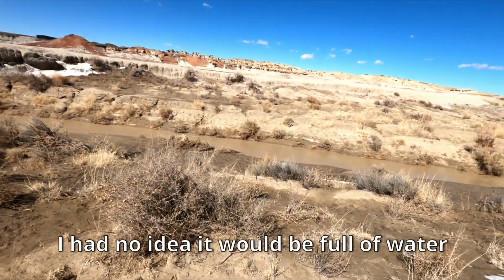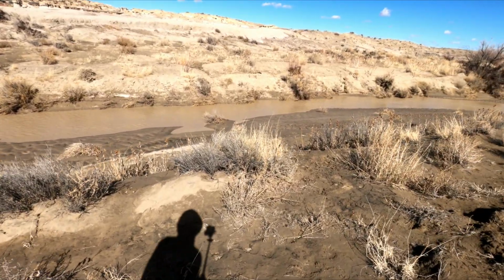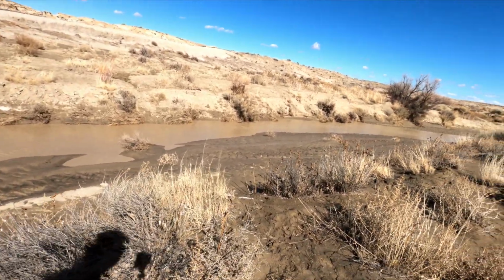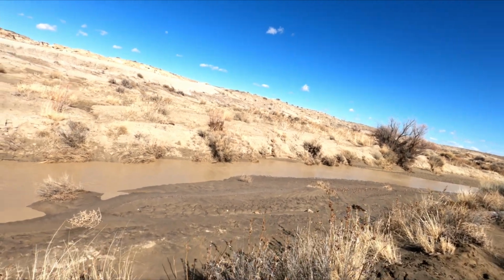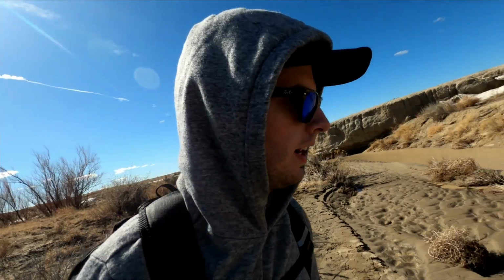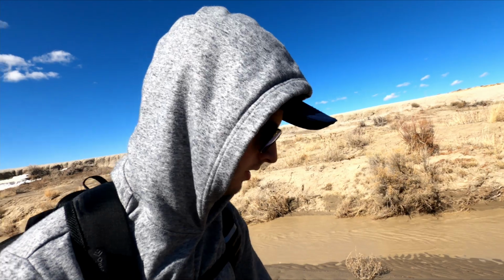And I'm not sure how I'm gonna get across it without getting my feet wet. I don't have an extra pair of shoes for river crossings because I wasn't expecting this whatsoever. So, what to do? I think the best course of action is probably to walk along the river until I hopefully find somewhere that I'm able to cross. So I just came back up and away from the river.